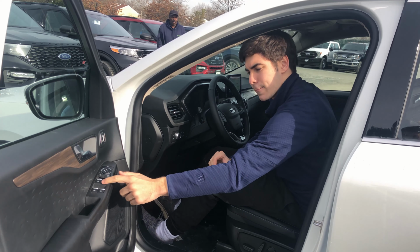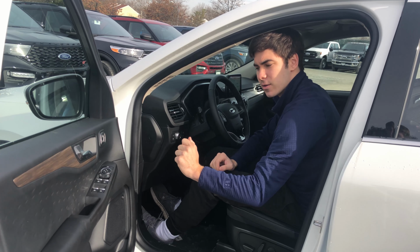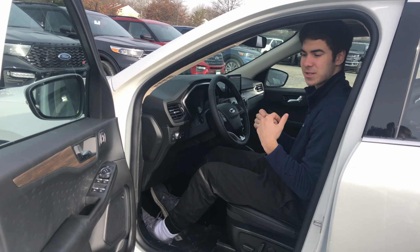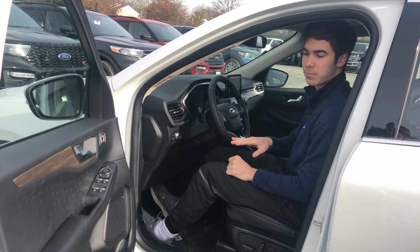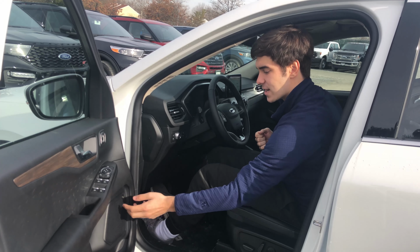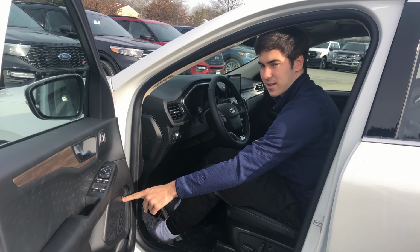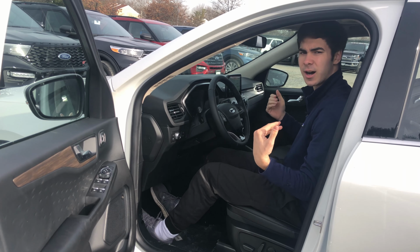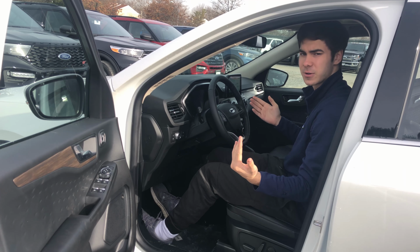I also like that they put these little metal tips on the window switches. Putting little tips like that on switchgear makes a huge difference in a vehicle and makes it feel so much more premium. You have a nice leather armrest right there that's very padded, very nice. You also see you have your Bang & Olufsen sound system right here. It's a good sound system. All the Fords, almost all the higher end Fords use it now.